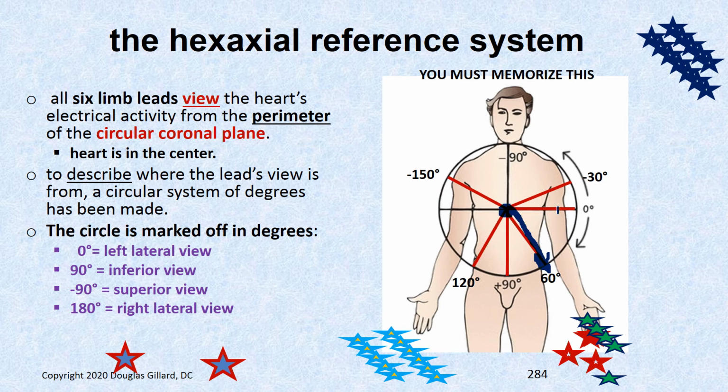And, well, let me tell you what the system is. It starts here at 0 degrees. If this is a clock, if you go counterclockwise, negative 30 degrees is here. Negative 60 degrees is here. Negative 90. Negative 120. And then negative 150 is over here. This is AVR. This is a lead over here looking.